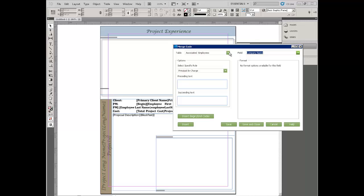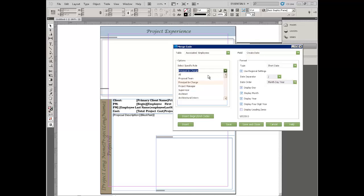For the Merge Code dialog box, the Table drop-down shows you the associated Info Center database tables. This helps drive the Field drop-down box next to it. It will only give you fields available for that table. You see, if I choose company name, the format box is not available, but if I switch it back to date here, you can choose your date formats. For select specific role, if I were to choose principal here, only employees who are designated as principals for that project are included in your merge document.